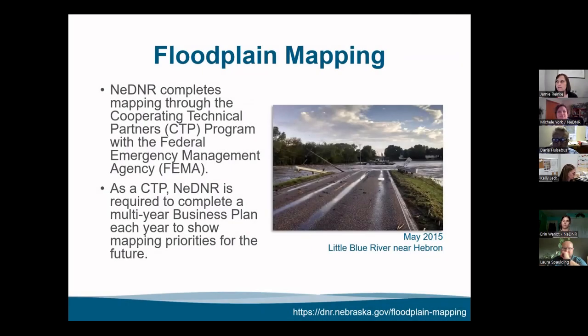Okay, so we're going to dive into the floodplain mapping side of our team. We conduct our mapping through FEMA's Cooperating Technical Partners Program. And this program basically, FEMA used to do all of the mapping on their own, and they realized that they didn't always have a good handle on how to best engage the local communities. So they found creating this CTP program that they could partner with states and communities to better engage the area in the mapping process and to make sure that the results were making sense. So it wasn't just the federal government coming in and forcing a map on you. You had some say in what was going on and had some ability to review the work and see some familiar faces that were going to be around to answer questions afterwards.